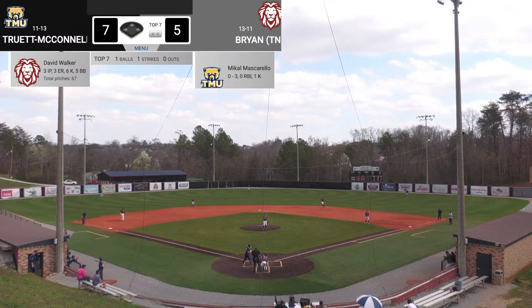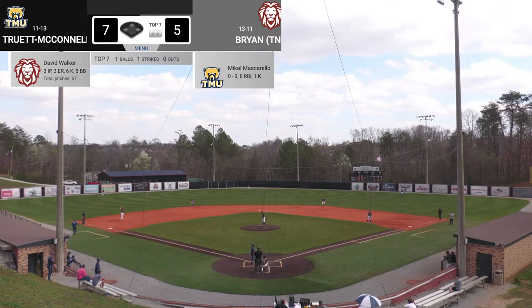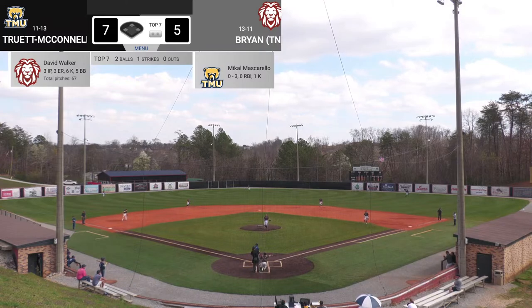And there's going to be a slider down. It's going to move the count to a two-ball, one-strike count, which Walker ran himself into trouble last inning, walking the first two hitters of the inning and then giving up a single with the bases loaded. Here's another fastball in there for a swing and miss, strike two.